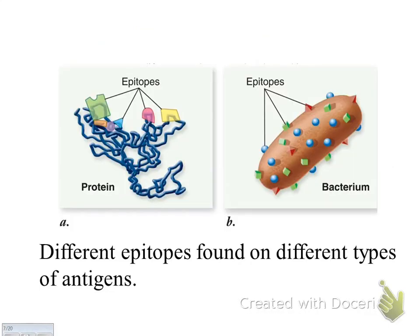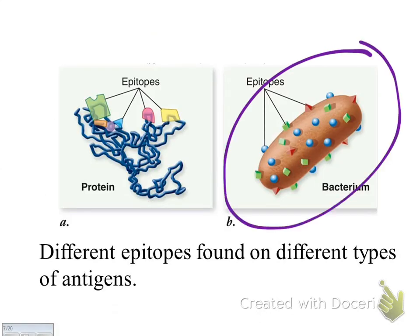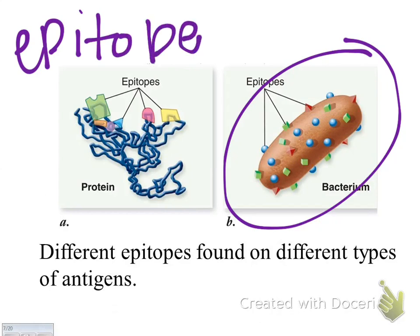Here's a picture showing you that there are different antigens on this bacteria. See this bacteria? So that brown thing is the bacteria. There are different antigens on it. And then it says the word epitope. The epitopes are the tips of the antigens. So basically how the antigen feels is called an epitope. What does that word mean to you, epitope? Above. Yeah, on the very top. An epitope is what the glycoprotein or glycolipid feels.